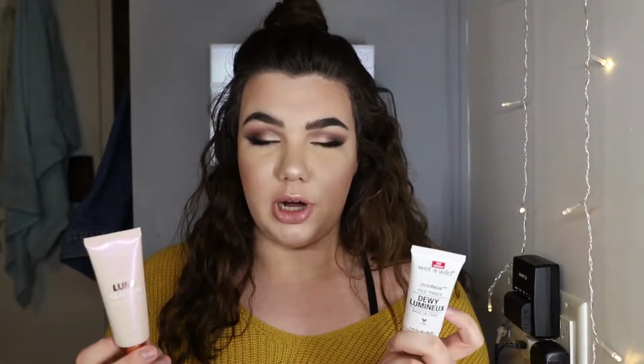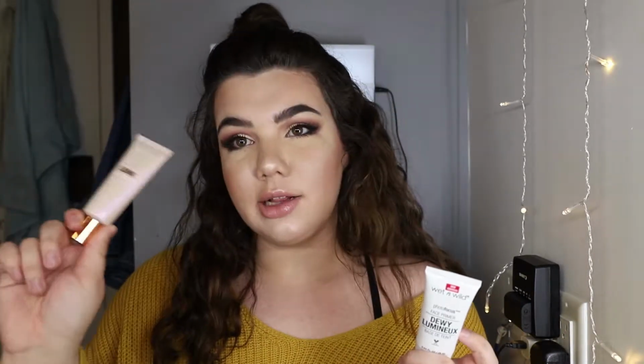The first two things I'm going to talk about are both primers, and these are both super similar products. This is the L'Oreal Lumi Glotion, and I am the shade Fair, and then this is the Wet n Wild Dewy Face Primer. They're both just a lotion-y thing that can be used as a base, and they have pearlized pigment in them. This one advertises that you can use it over, under, or mix it in with your foundation, whereas this is just advertised as a primer. However, I think they would both work as both.